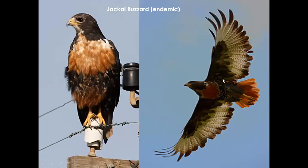Jackal buzzard, when he flies, if you look up at the sky, you will see he's got this beautiful rufous tail, which is very easy to see. And he's got this big white panel in the wing and this black line on the outside. And then if you can see it, you'll see this rufous chest, but that's not always so easy to see when they're flying. But otherwise, quite an easy bird to identify when it's up above you and flying in the air.